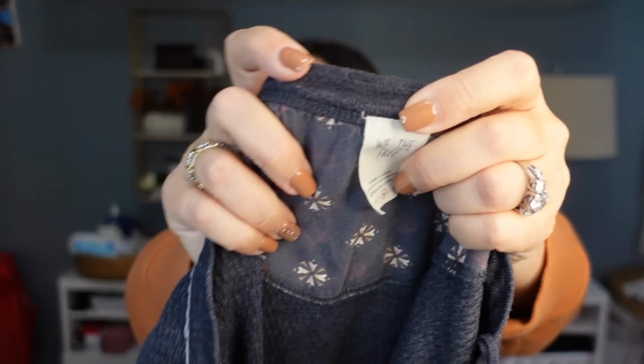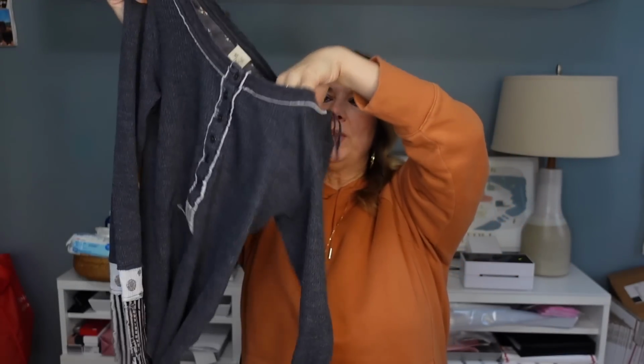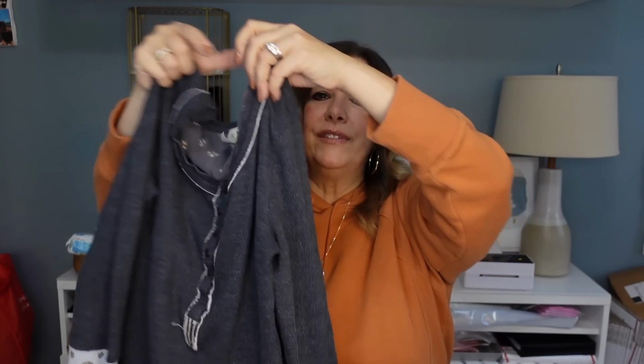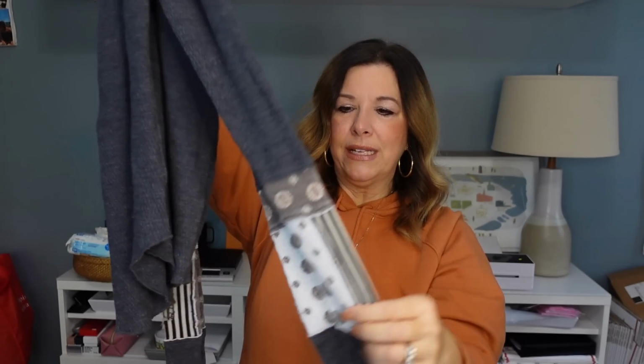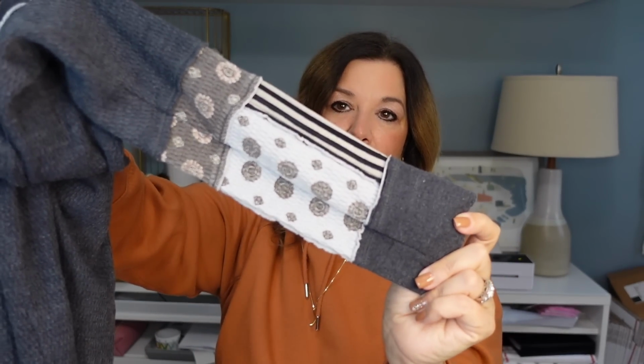I found this in the pajama section, which I love to go to. I didn't find any good PJs this time or robes, but this is We the Free, and this is one of Free People's classic thermal shirts. I've sold so many of these at so many different price points. I never know which one is a rare one. I just usually pick them up because they're usually good for between like $25 and $35. And if you have a really rare one, even better.